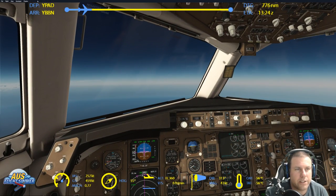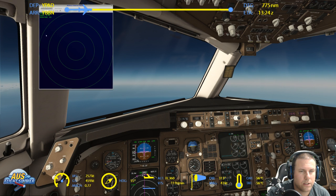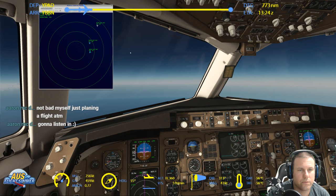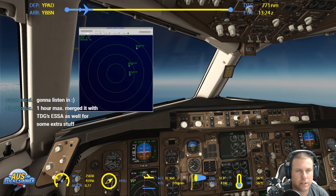Bring up the radar and see what traffic we've got around. So that's what's going into Adelaide. Coming into YBBN at the moment. I should bring that down so you guys can see. Nothing. How can that be nothing?